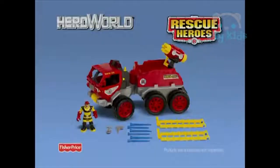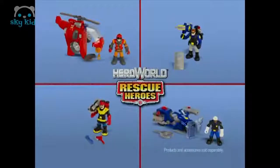Rescue heroes always save the day. Hero World Rescue Heroes Fire Truck comes as shown here. Other figures and vehicles sold separately.